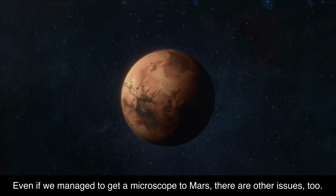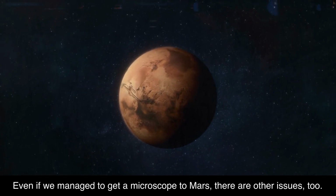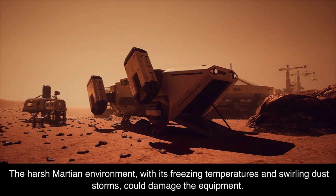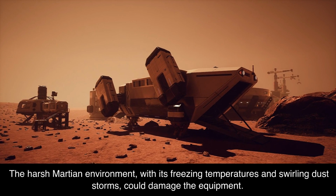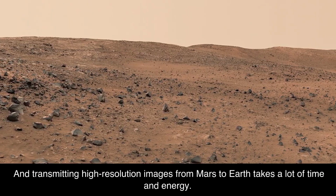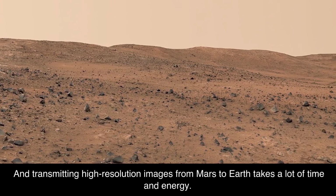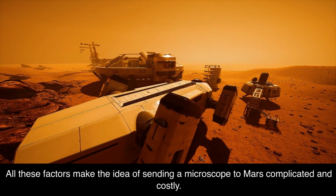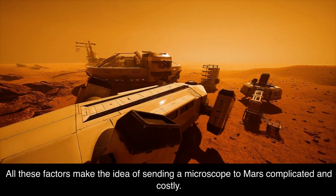Even if we manage to get a microscope to Mars, there are other issues too. The harsh Martian environment, with its freezing temperatures and swirling dust storms, could damage the equipment. And transmitting high-resolution images from Mars to Earth takes a lot of time and energy. All these factors make the idea of sending a microscope to Mars complicated and costly.